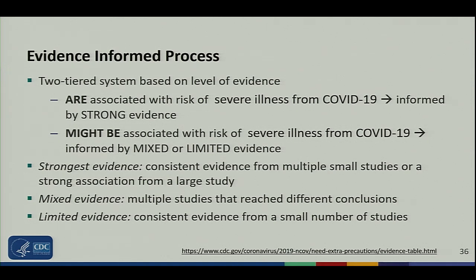The list of underlying conditions is organized in 2 tiers based on the level of evidence. The conditions that are considered associated with increased risk are informed by strong evidence, defined as consistent evidence coming from multiple smaller studies, or a strong association from a larger study. Conditions listed in the second tier might be associated with increased risk, and are informed by mixed or limited evidence. Mixed evidence is defined as multiple studies that reach different conclusions, and limited evidence is that from a small number of small reports. Specific evidence for each condition is on the CDC website. Next slide.